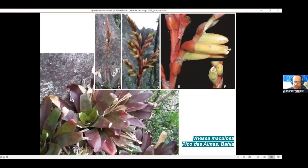Again, more pictures of Vriesia maculosa. This was the first time it appeared in photos after being described in the beginning of the 20th century.